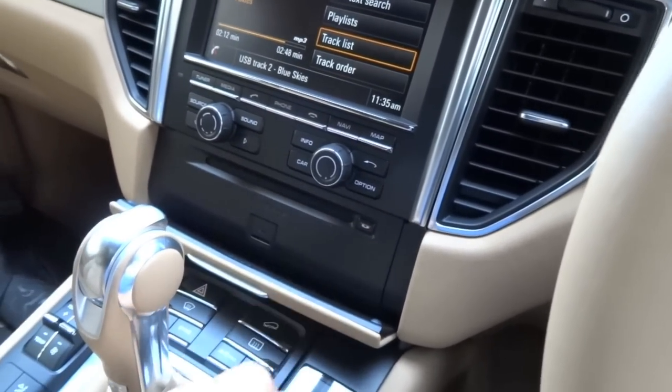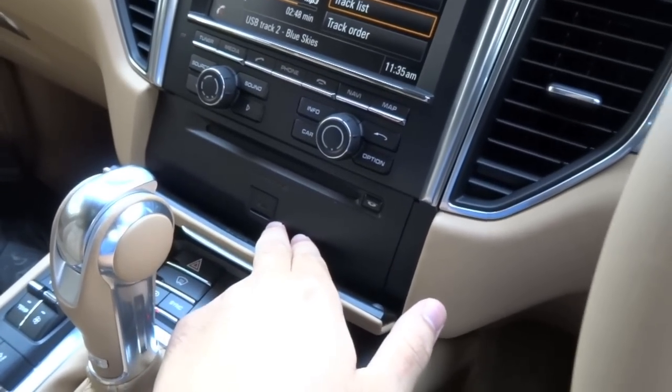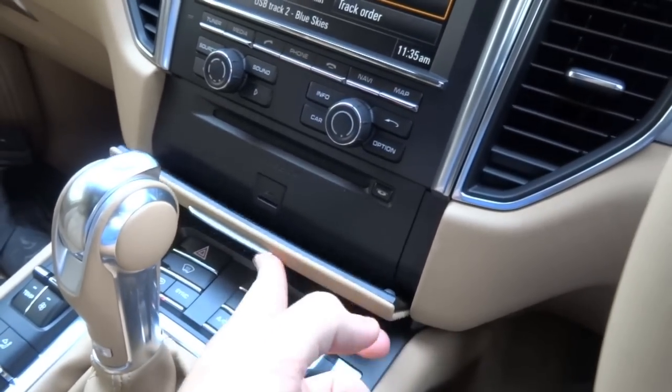Right underneath this cover, you do have your CD player. It is MP3 compatible, as well as your SIM card slot.